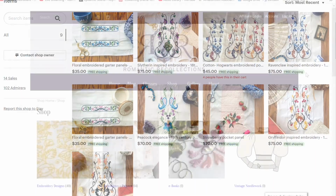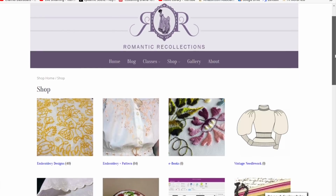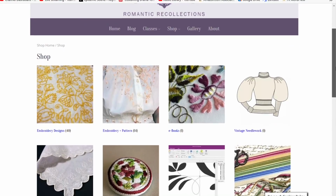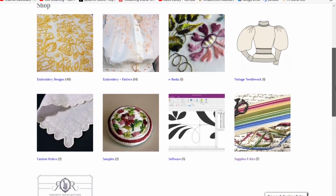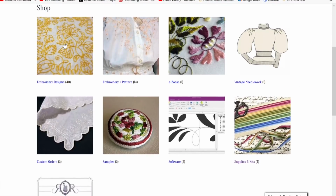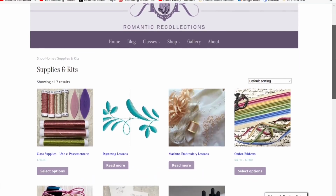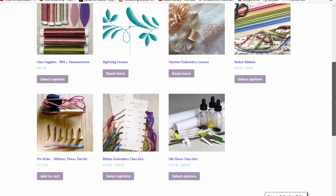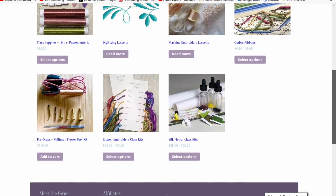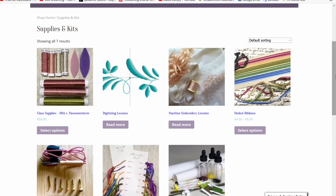Wow, that's so beautiful. And lastly in this section is Romantic Recollections. This is her shop. She teaches people to embroider by hand, and there is some digitization, I think, that happens, but largely hand embroidery is done here. She does have patterns, embroidery designs, books, that sort of thing, but she also sells supply kits for some of her classes, and so you can buy the supply kit for the class, but you can also buy the supply kit and just make the project for yourself without having to attend the class. So these things are all options for you.